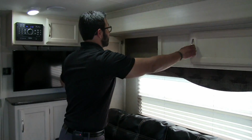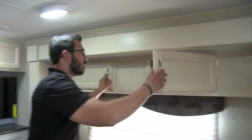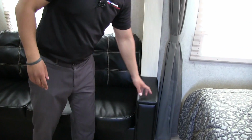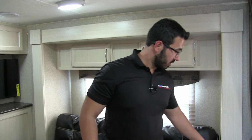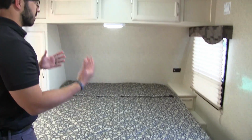Then right up top here in the top of the slide, you see they do have some extra storage there. The other thing I want to mention about the Jackknife Sofa, look at this. They actually built in armrests. I know it seems silly, but you'd be surprised how many Jackknife Sofas don't, and it's really uncomfortable to not have them. So here you have an armrest, bring yourself a pillow, you'll be golden. Then in the very front, this of course is our fixed front bed.